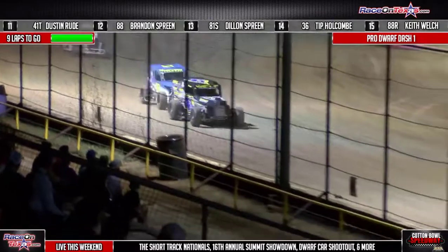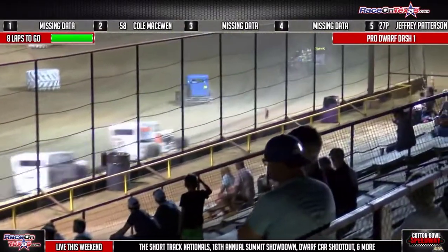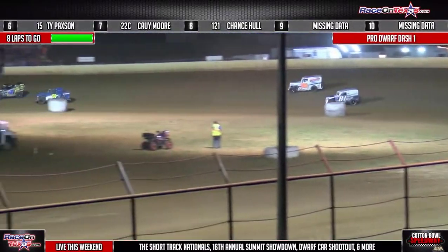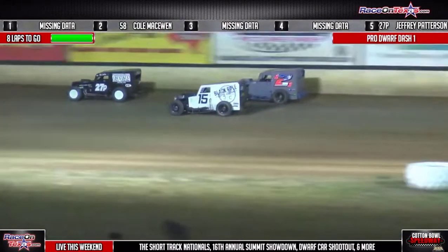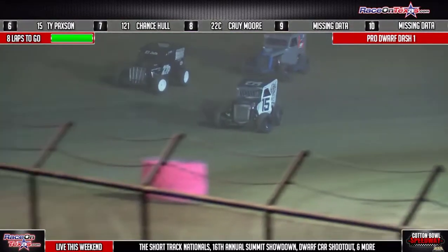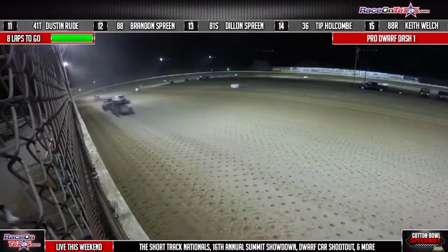Rude up on the top side, a lot of momentum up on the top side, and Rude will hang on. Spreen rides in the third spot in the 88 car, followed by the 81 of Dylan Spreen. Onto the back straightaway we go. The Spreens sitting right there as they almost draw side by side. You got a three-car battle happening behind them with the 27P right there on the inside of Patterson. The 15 of Paxson. Paxson going down to the bottom as they race out of turn number four.